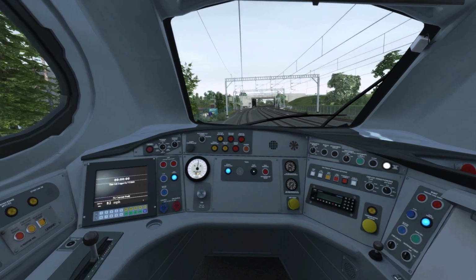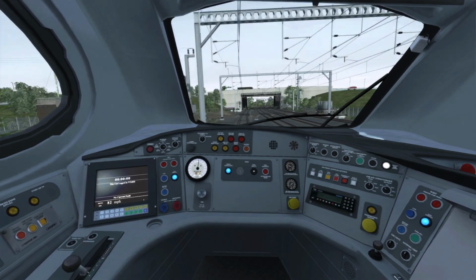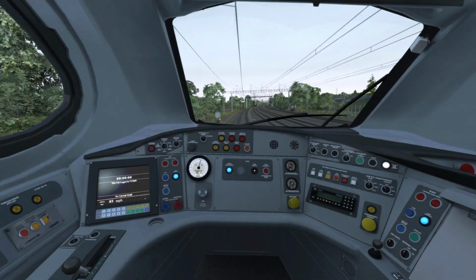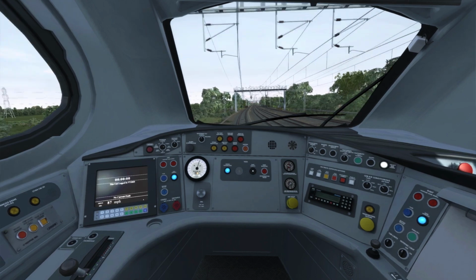I just temporarily shut off the power there as we went through a neutral section. Although neutral section functionality hasn't been simulated on the Pendolino in Train Simulator, it certainly is there in real life.